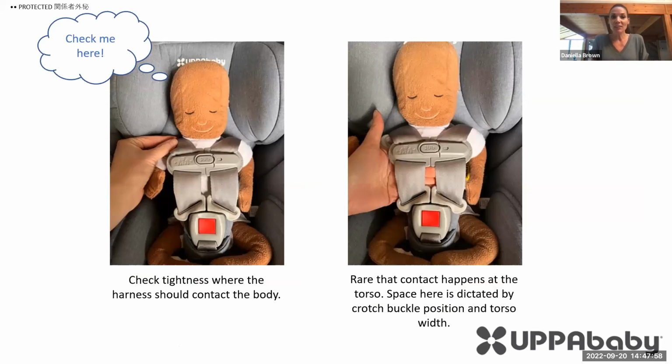So that's why we check on the shoulders, where we're saying, look, check me on top of the shoulders. One thing that I have noticed is I have a lot of parents that want to check right at the torso, right? They're wondering how come there's such a gap. So after you buckle and you pull up on the harness to get rid of the slack in the hips, you're pulling and tightening in front on the adjuster and then doing that chest clip. More than likely, you're going to have space at the torso.